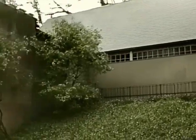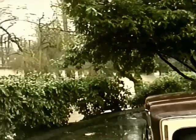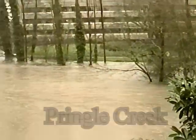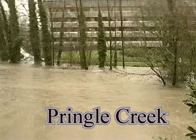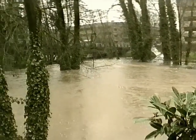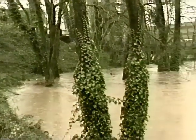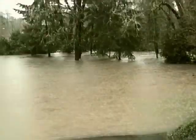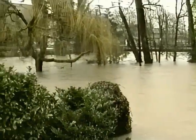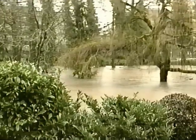I'm in the parking lot of the Woodland Church, and we'll get a view of the creek from this side. Across the river there, you can see SAIF Corporation. The river is flowing full. The lower parking lot is full of water. This is just unreal.